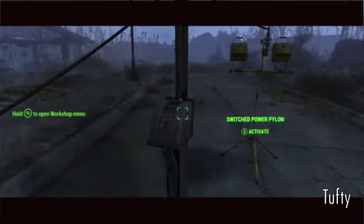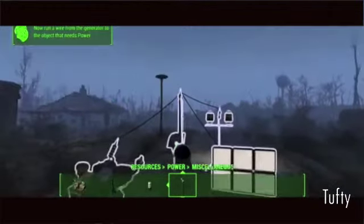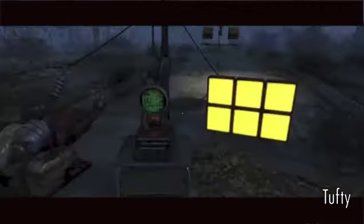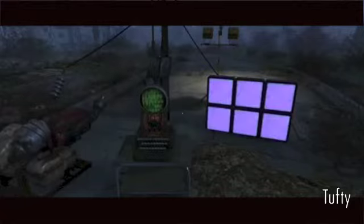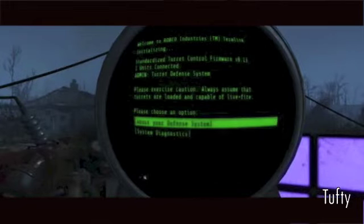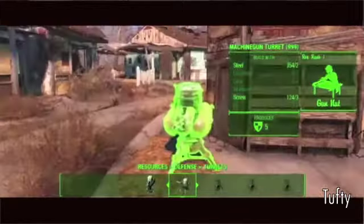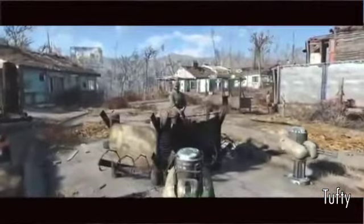You can also build your own terminals that hook to this power grid, and then you can control the various things and tweak them that the power lines are connected to. This includes things like turrets, because you do want to build defenses because your settlements can and will get attacked by raiders.